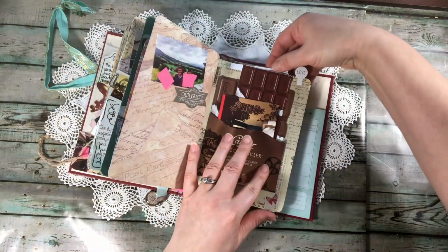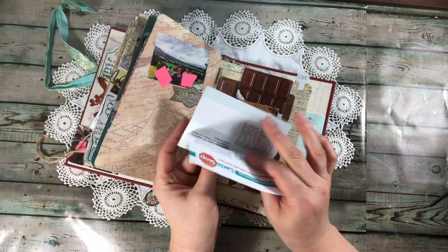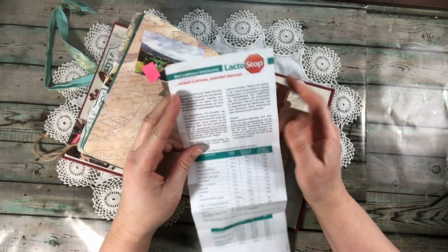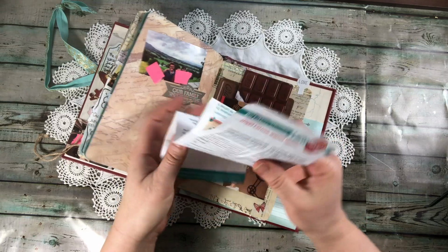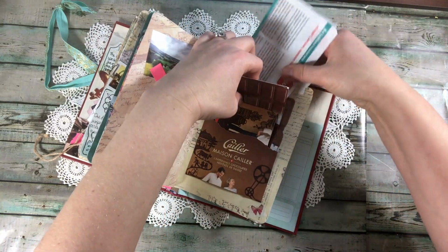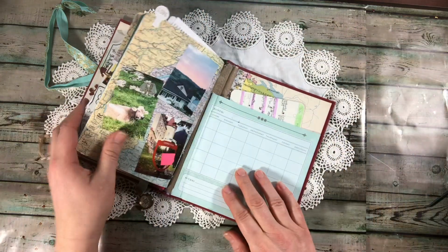And then, oh, is there something in there? Yes. Oh, that's right. I have a lactose intolerance, and I ran out of my Lactaid, and so I ended up getting some more Lactostop in Germany. And I have that. I don't know. I just kept it. It was kind of fun. It's got all that German that I don't know how to read on it.